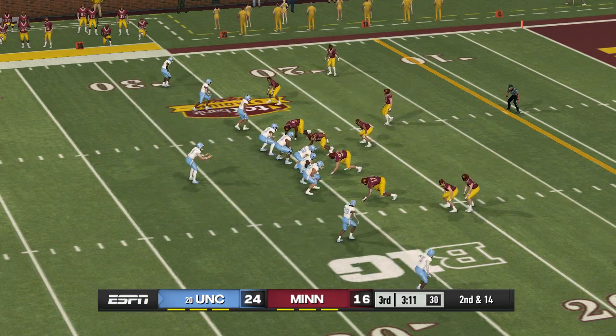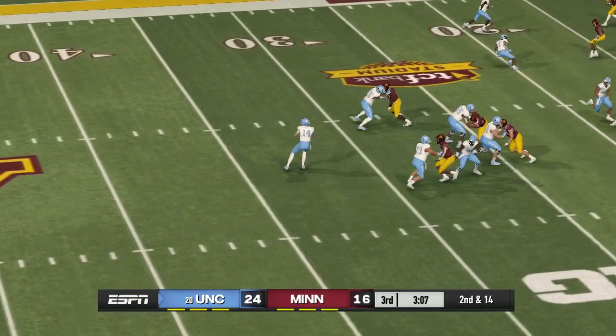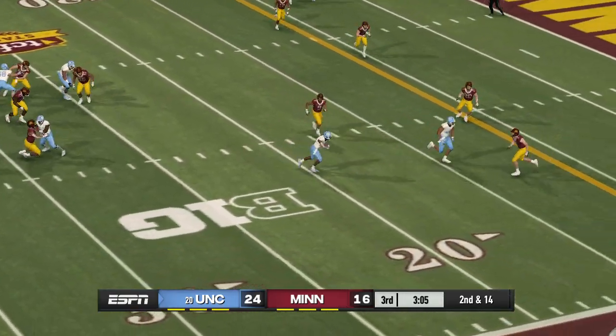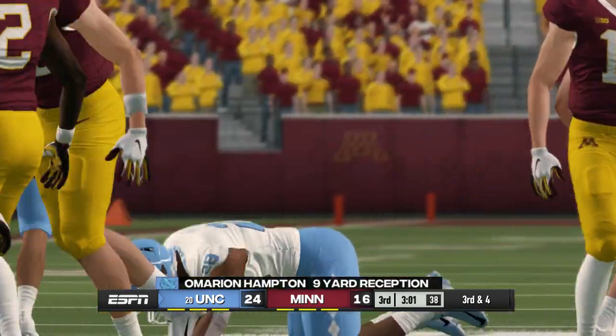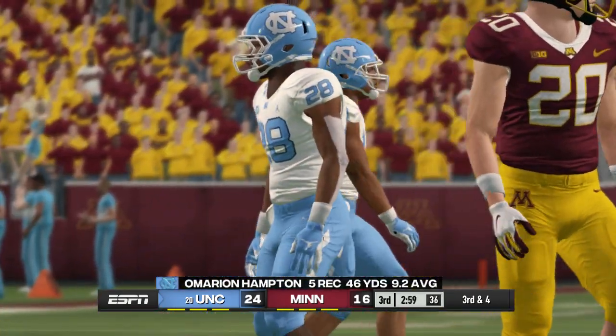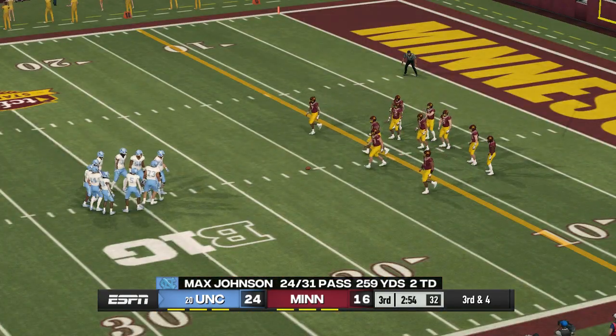North Carolina is up by 8. Zips it to the back. And they make the stop around the 16-yard line. Gain of 9 yards. That'll bring up third and 4. So it's third down now, and they're going to need about 4.